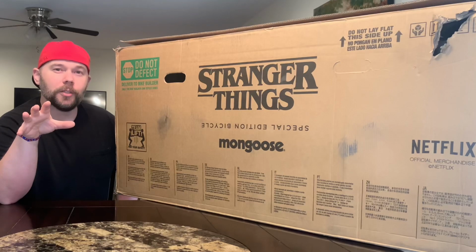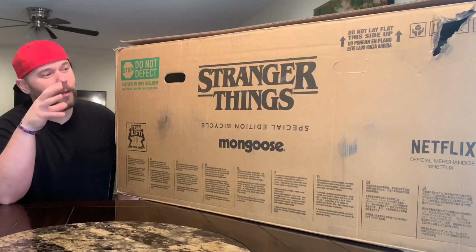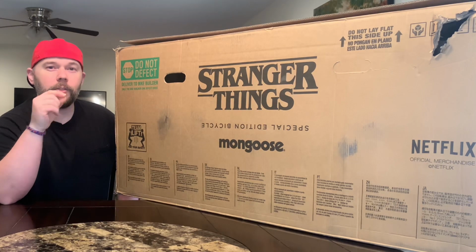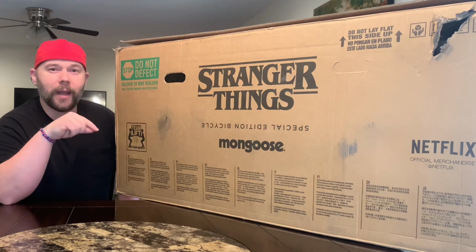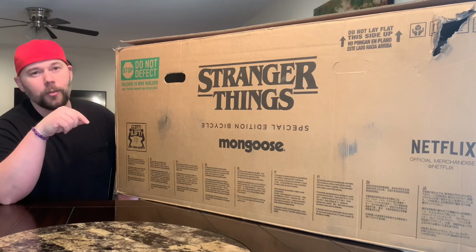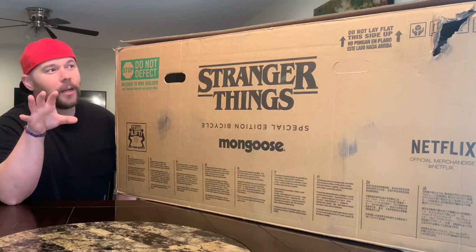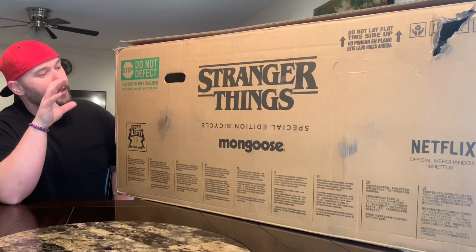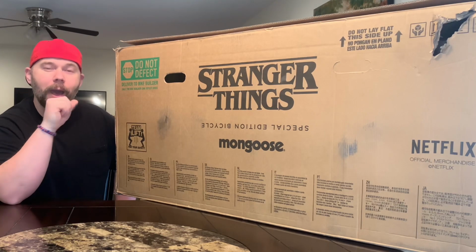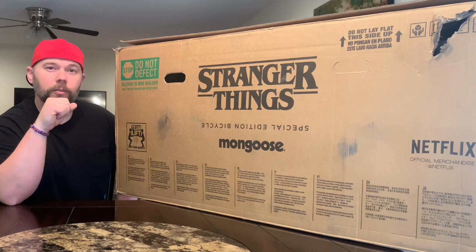So last year for Christmas, we actually got a little bit of a combined gift here, for my daughter and I. We love Stranger Things, and this right here is for my daughter, who absolutely loves Max on the show. So this is the Mongoose Stranger Things special edition bicycle. Look at this upside down there. Just an amazing bike. It is that awesome yellow bike that Max rode in the Netflix series Stranger Things.